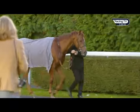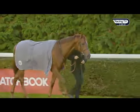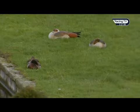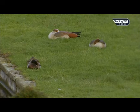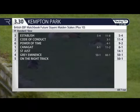This Matchbook Stakes maiden could be some promising types for the future. So runners will be making their way down to the start shortly. Got some news about tomorrow for you, that Fairyhouse is abandoned. We've got Exeter here on Racing TV. We were due to have Fairyhouse, but I'm afraid they've had an awful lot of rain, so they've had to abandon that meeting tomorrow.